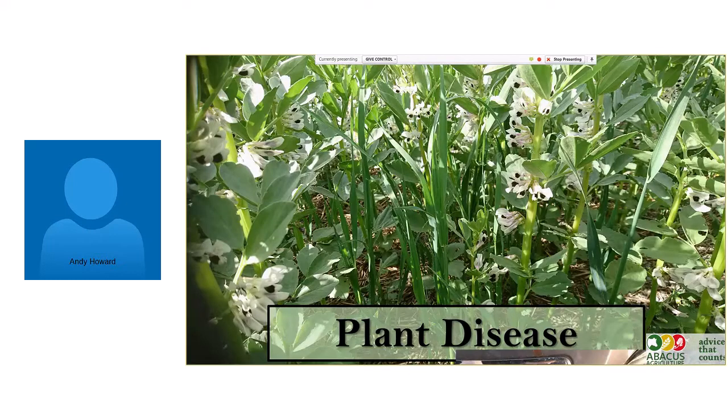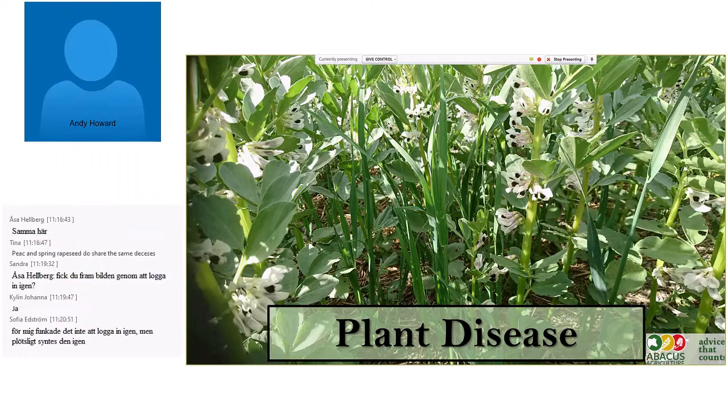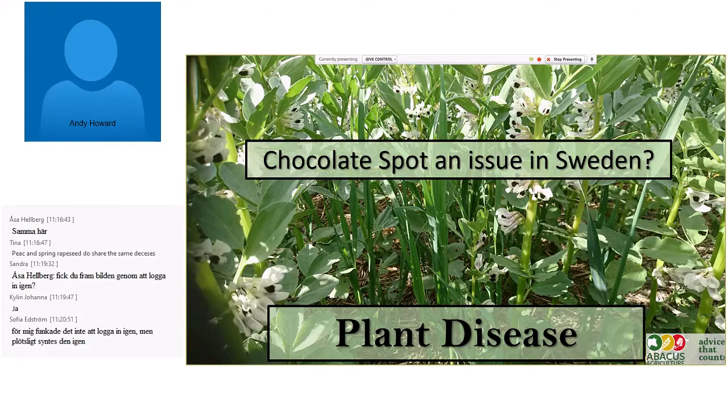In beans, faba beans, which is one of our main break crops, disease is probably our biggest risk, our biggest issue. Work was done in the 1990s in the UK to show that mixing beans with oats or wheat reduced your incidence of disease by 50%, and that was in organics. And chocolate spot is probably one of the biggest issues in disease.